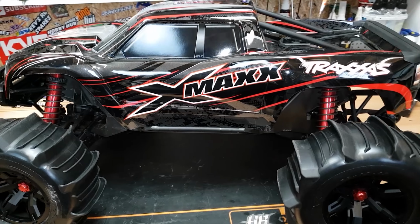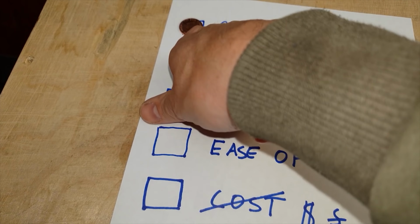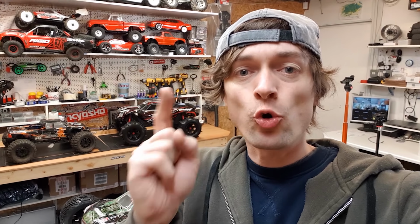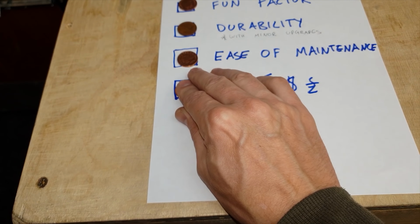So, with the X-Maxx, for example, parts availability, awesome. And it is my most expensive RC, but it is also my most fun RC. So, because it ticks all the other boxes, value, I would say, is spot on. Me personally, I would be happy to pay double what the X-Maxx costs.